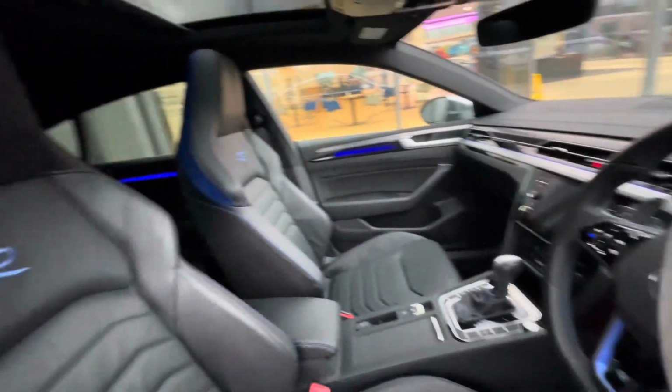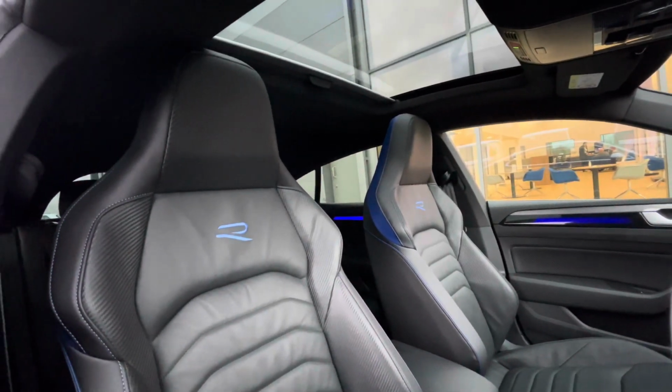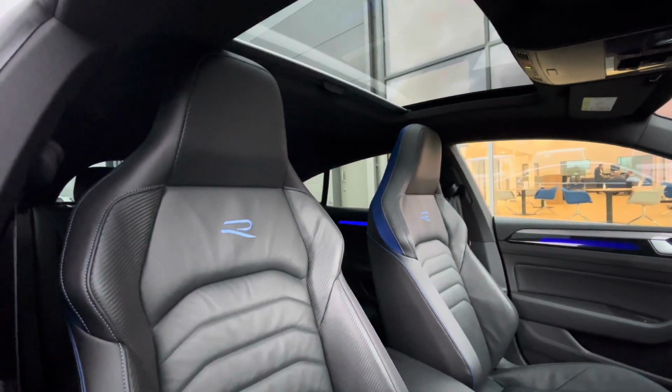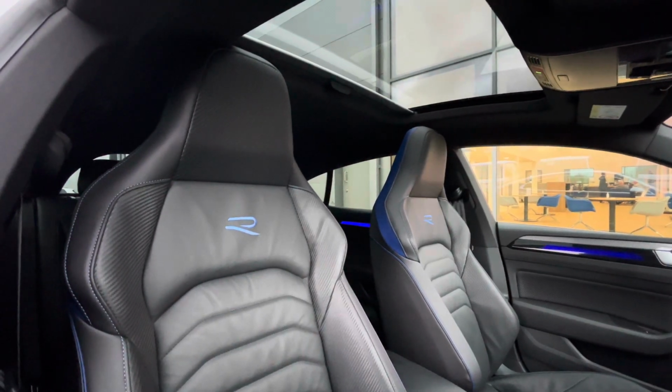Function steering wheel gives access to the immersive dashboard display. We'll touch on this soon. You can see we have the R embroidery on the carbon leather Napa interior upholstery, and also a panoramic sunroof which does offer a diverse and dynamic driving experience, offering access to fresh air and light alongside a skyline view.